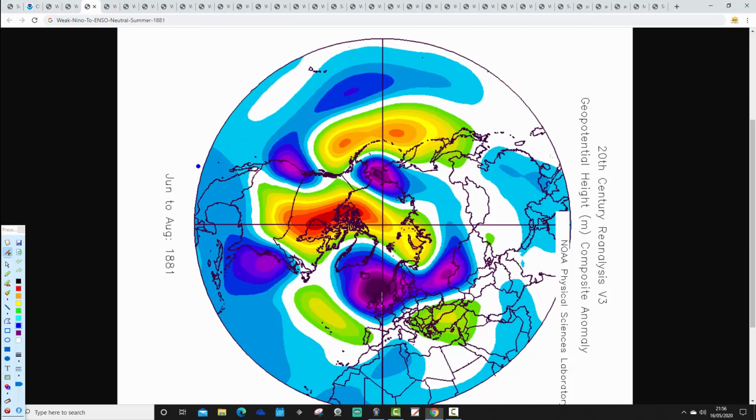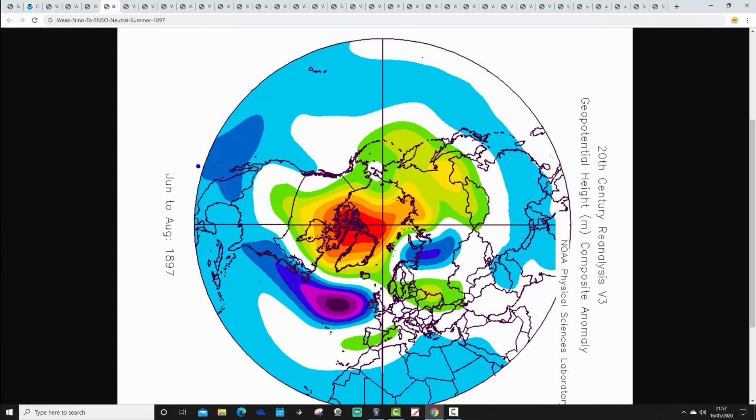The next summer is 1881, and this one is very, very unsettled, with a deep trough of low pressure, not just over the UK, but across much of northern Europe. The jet stream is pushed southwards as well. A cold and wet summer in 1881, following a borderline weak El Niño and going to ENSO neutral.